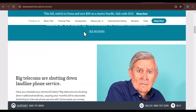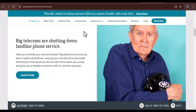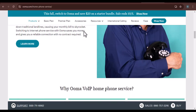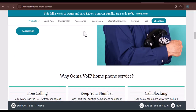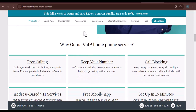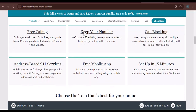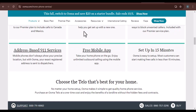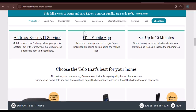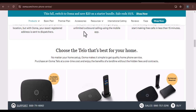In conclusion, the activation time for Ooma can vary depending on several factors. While self-activation is typically quicker, professional installation may be a better option for those who prefer a hands-off approach. By following the tips we've discussed and being prepared with the necessary information, you can help ensure a smooth and efficient activation process. So, there you have it. Now you know what to expect when activating your Ooma device. Remember, the activation time can vary, but by following the guidelines and being patient, you'll be up and running in no time.